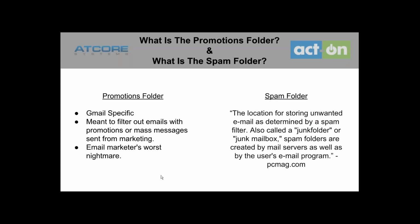So what is the promotions folder and what is the spam folder? Generally speaking, the promotions folder is Gmail specific. It's meant to filter out emails with promotions or mass messages sent from marketing platforms such as Constant Contact, Act-On, Pardot, MailChimp, anything that really goes onto that mass emailing spectrum. That's basically what the promotions folder would be filtering out. And they are an email marketer's worst nightmare, because initially the promotions folder was a good idea, but so much email started getting sent to it that even if someone does check for something in the promotions folder, they have to look for it, search for it, and if it doesn't stand out, then it simply won't get noticed and it won't get opened.